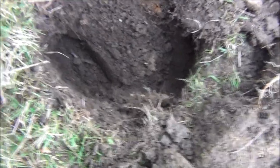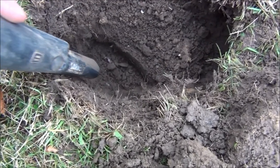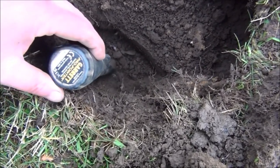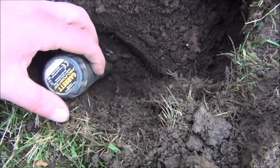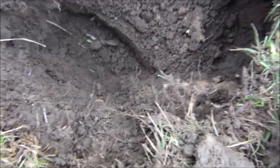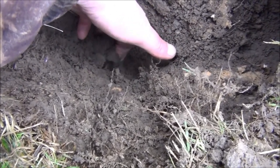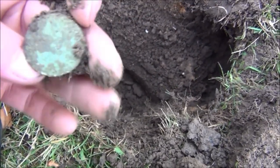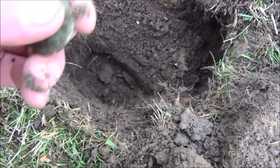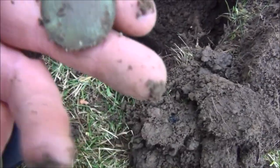You can see I've had a dig over there. I've dug all this stuff out, and at approximately 9 inches down there, see the probe's around 9 inches. So at approximately 9 inches, there's a coin. I think it's a coin anyway. Yep, it's a coin. It looks blank as well.